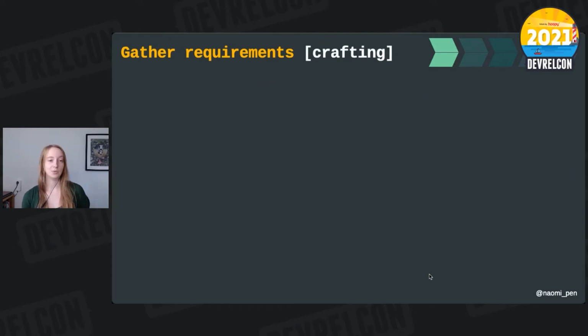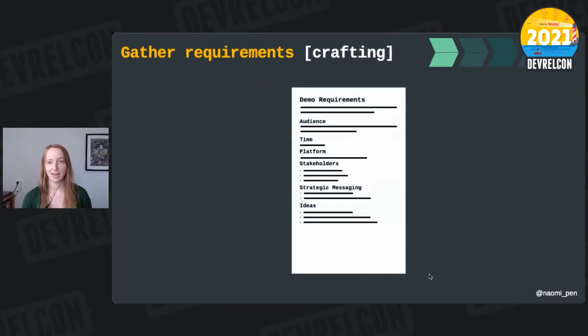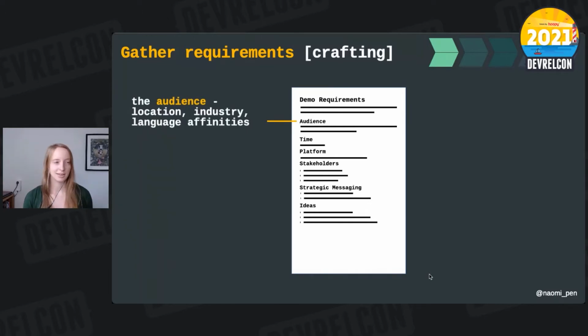So when I start a new demo, I like to create a demo requirements document. In this document, I will outline what the audience is. So this is where I write down, hey, the geographic location of this is Europe, maybe Germany. Then I write down what the industries are, which will be present and will be in the audience, maybe even language affinities. So if I know, hey, the crowd that's going to come to this particular conference are PHP lovers, then that's good to know because I can craft my demo based on that.